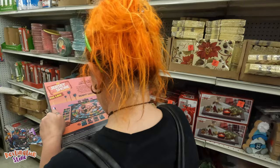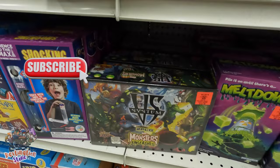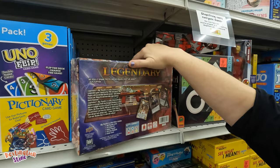Crazy. Okay, this family vacation. Oh, the family vacation one. Yeah. That's great. Dang, I wish it was like older. Yeah, let's see. Look, Monsters Unleashed versus Systems Upper Deck. Look at this. It's an Upper Deck game. That's cool. Still cool though.